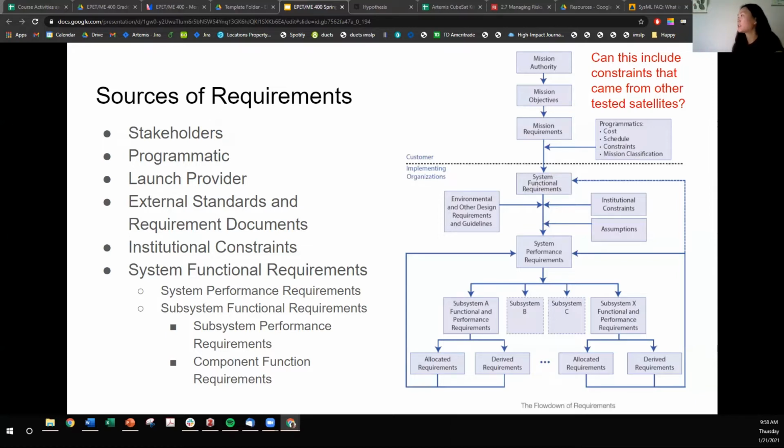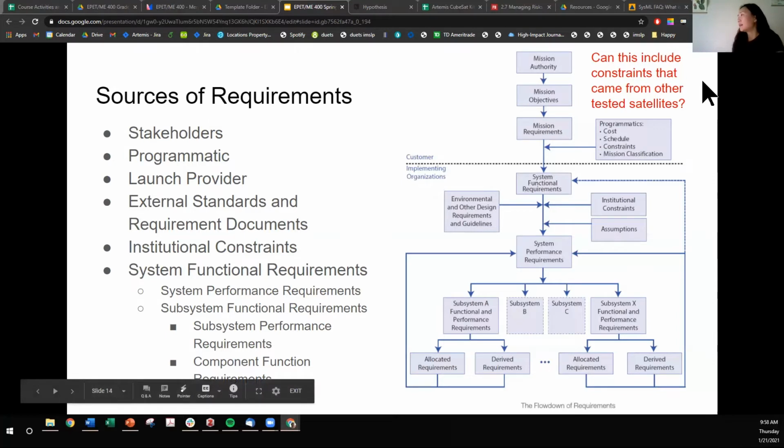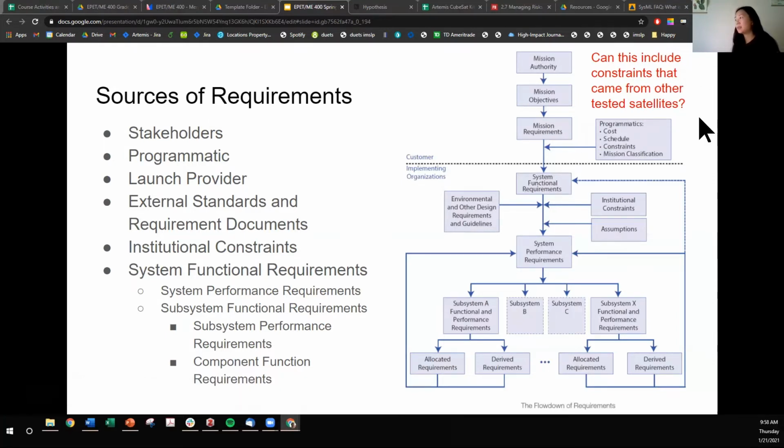And then there was a question about whether requirements can include constraints that came from other tested satellites. So yes, I think I can give you an example of this.